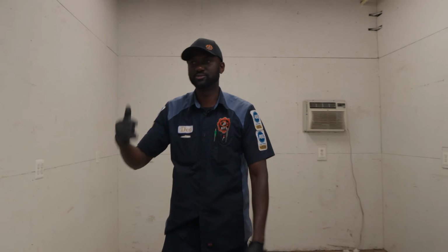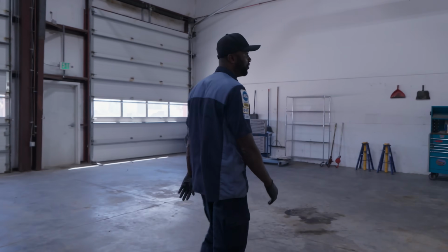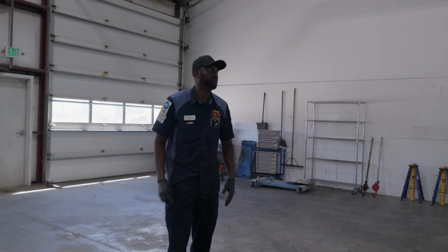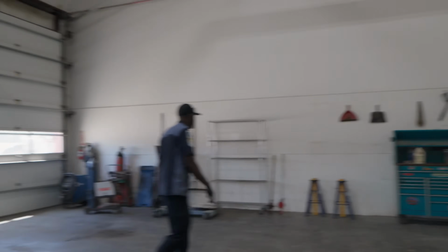So now let's go back to the main shop. Again, to any of you that have an idea or thoughts on how we can make this better, please let us know. Now we're going to go upstairs. If Matt can show up there, we have more space upstairs. Okay, so we're going to go to the upstairs part.